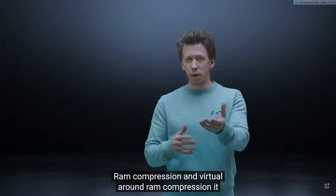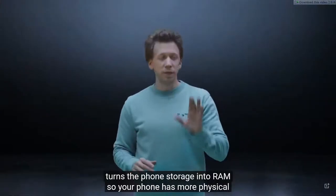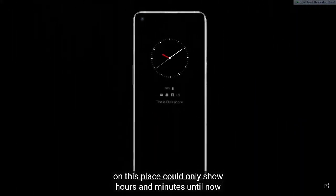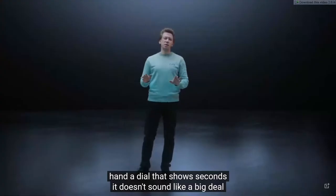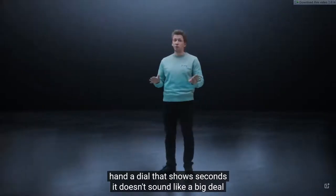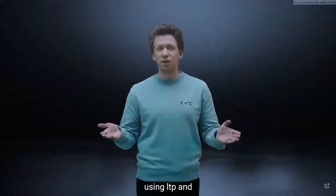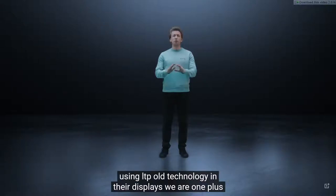Oh, and you know what else we did? We gave you a second hand. Let me explain. The analog clocks on your always-on displays could only show hours and minutes. Until now, because we gave you a second hand, a dial that shows seconds. It doesn't sound like a big deal until you hear it is only possible if you're using LTPO technology. And guess who is using LTPO technology in their displays? We are.